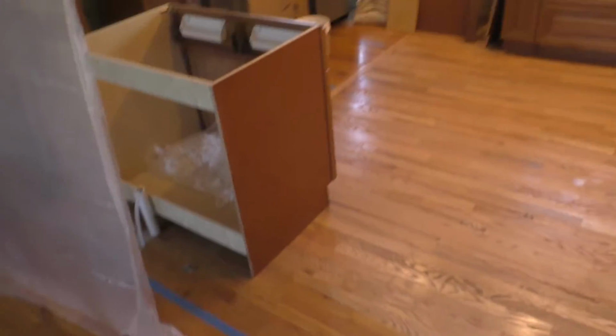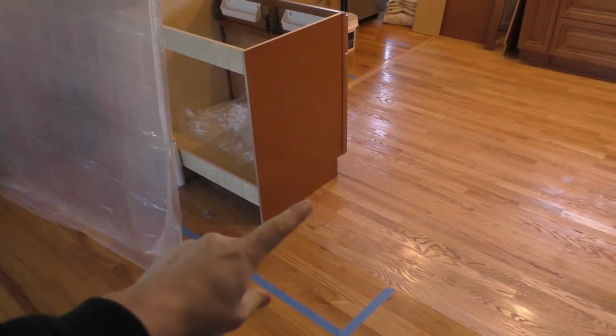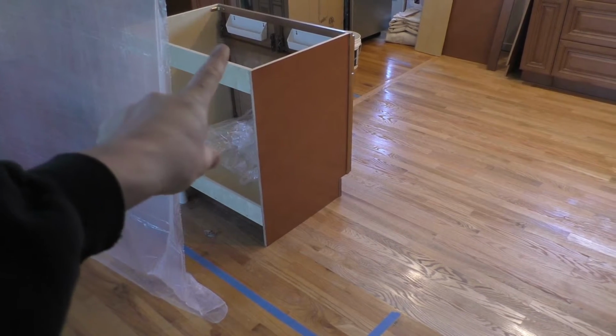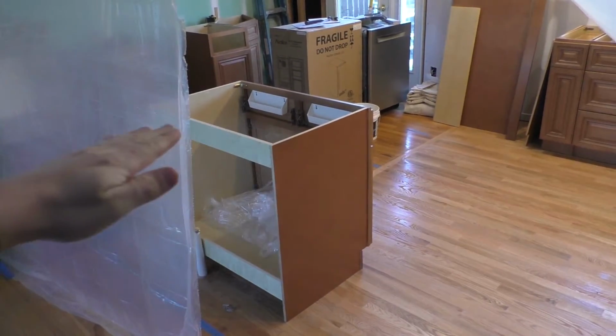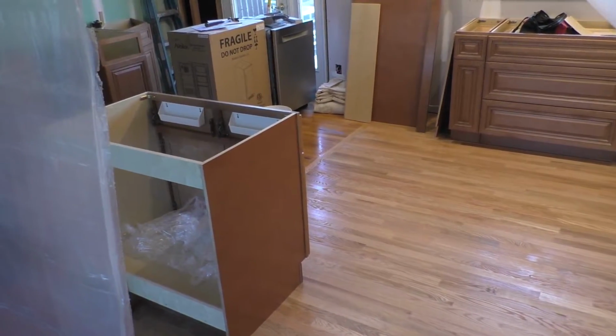So as this is going to sit, if you look at the way the kitchen comes in, as we came in from the foyer over here, the dishwasher is going to be on this side. The sink is going to be on that side, cabinets over there, and everything is going to be flush, L-shaped, flat all the way across the top. We're not going to have a raised portion.